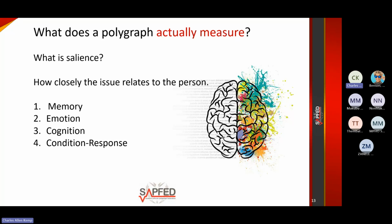Thirdly is cognition, and cognition occurs when the person needs to think about it. So if a person tries to tell a lie, first they need to remember the truth, and that's an automatic response from the brain. But then they need to give us a different response. This causes a lot of cognitive effort to occur. And then conditioned response is effectively when we walk the crime scene, they remember that they did it. So much like Pavlov's dogs, when he rings the bell and they know that there's food, when we ask the question, they're pretty much forced to respond to the question. So this combination of memory, emotion, cognition, and conditioned responding is what causes the person to respond to the question.